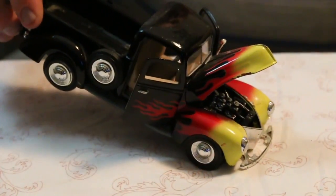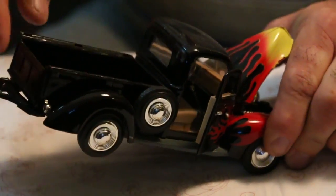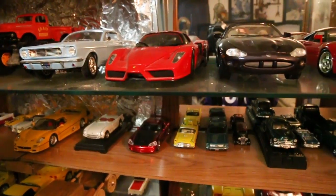Well, they're a collection that I want to keep on growing and expand on. I'm not done. There's a lot more out there that I've seen, a lot more that I want to add to it. This isn't the end of it.